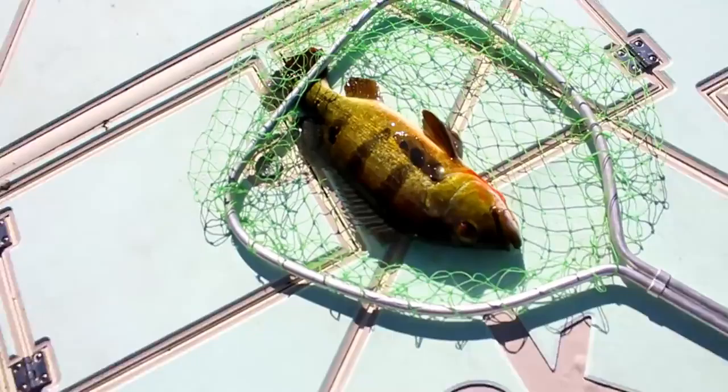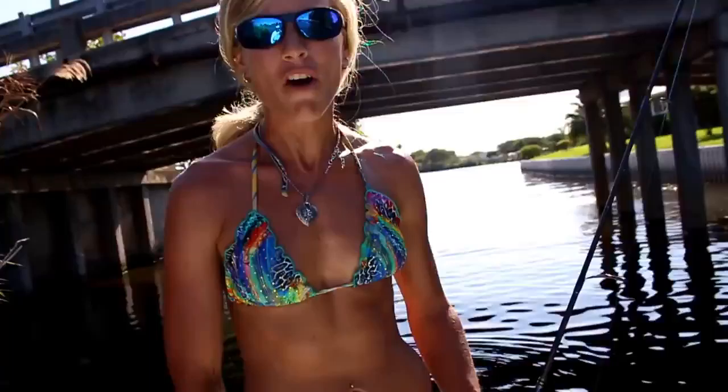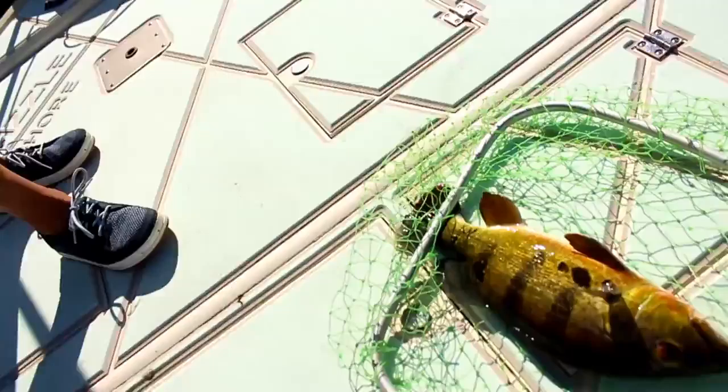Peacock. Oh, peacock. Peacock's like really nice. Nice one, too. He's hooked right in the corner. There we go. We are killing it today. What? Gotta reverse. Next fish, and he didn't fight like a largemouth.